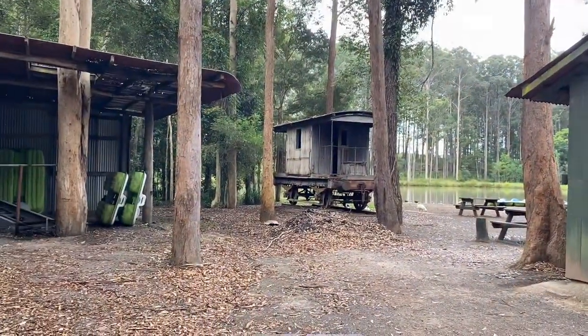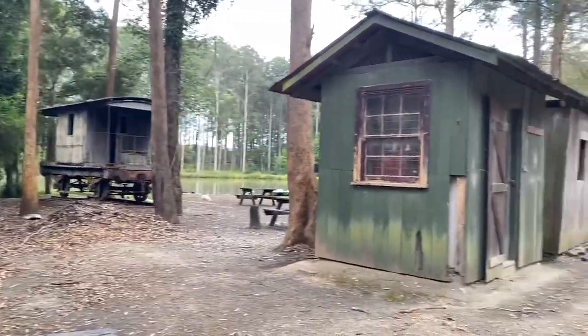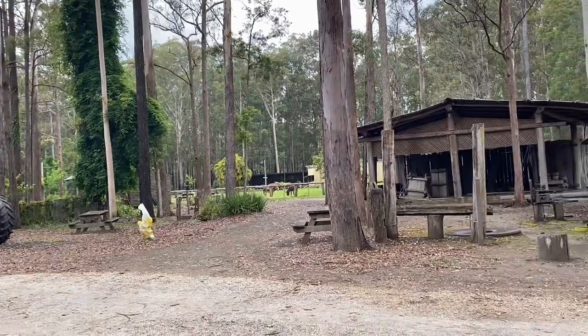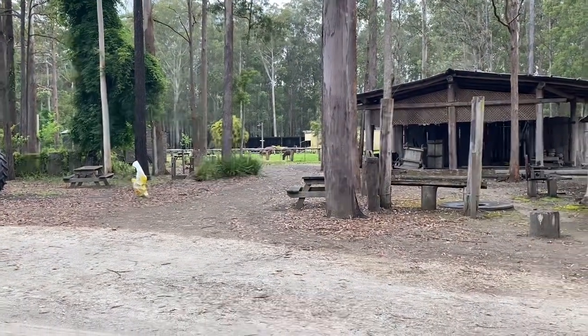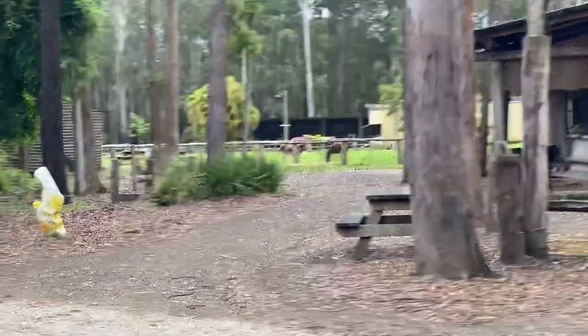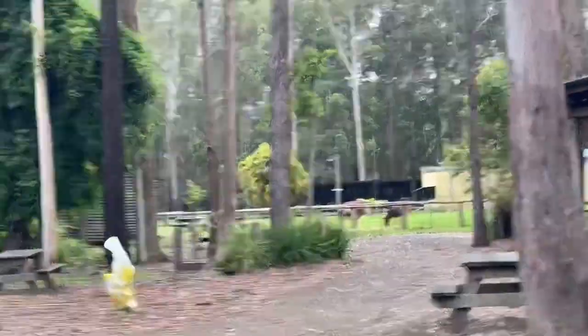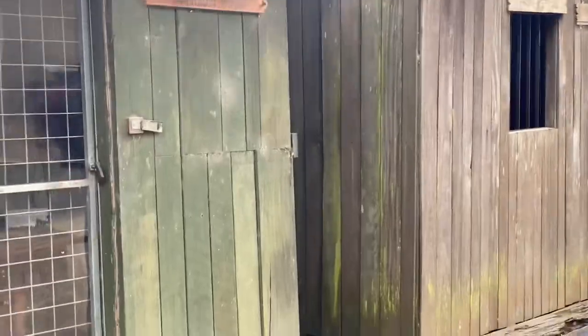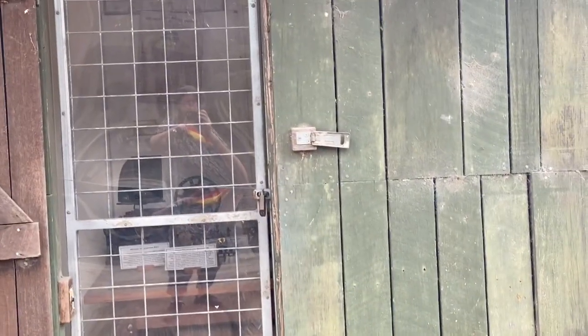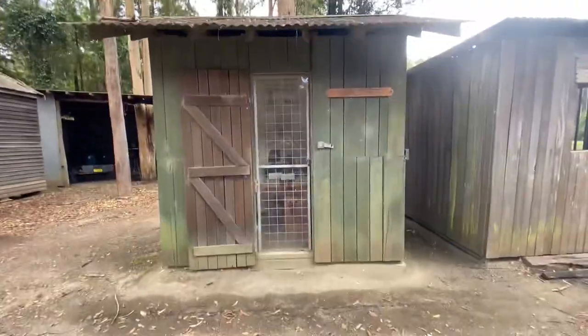An old train carriage over there. And some donkeys. Over there in the paddock, I guess we'll come back to them. Here we have the telegraph office. I'm going for a bit of a closer look.